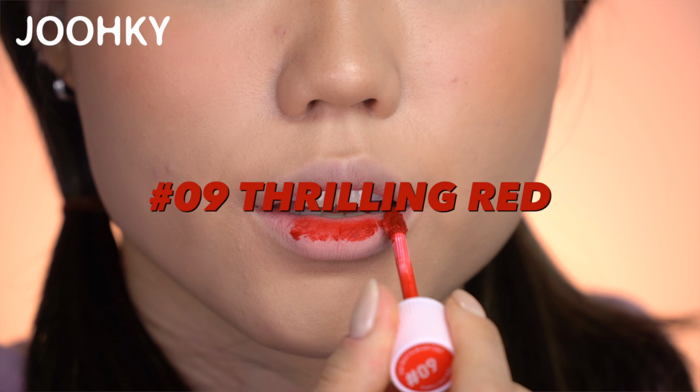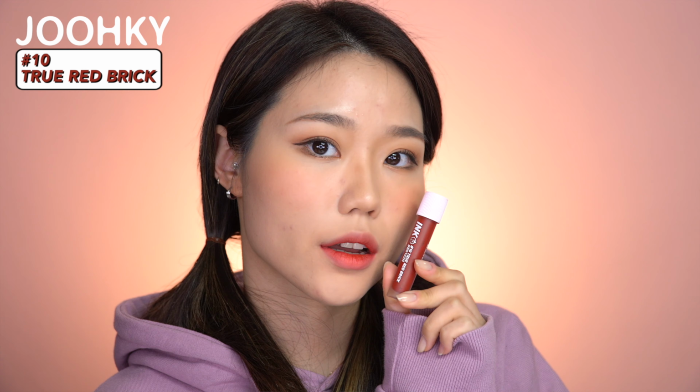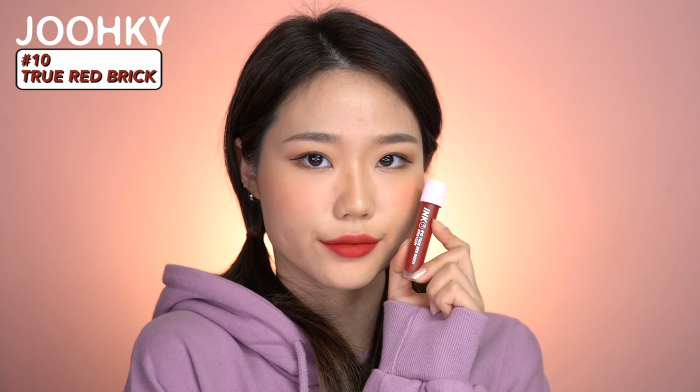Number 9 Thrilling Red is a red color like an apple peel, which feels like it's cool and warm at the same time, so I think it'll look great for both warm and cool tones. Number 10 True Red Brick is a very deep plum red color. It applies with a plummy gradation when applied lightly, and a plum color with a deep red mixed in when applied thickly.